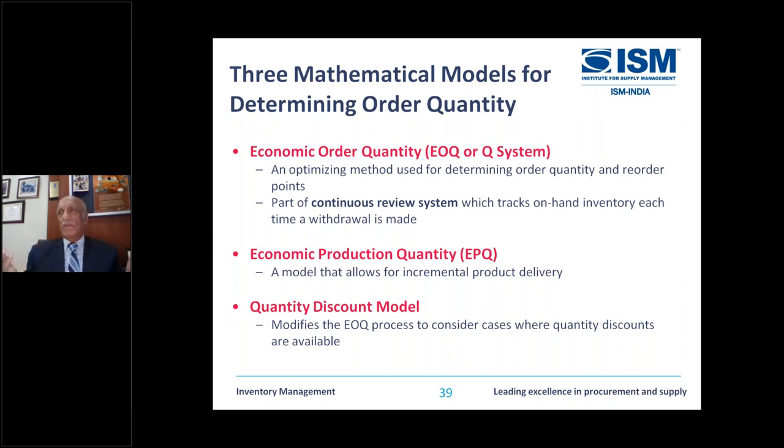The quantity discount model is also there, guys. The supplier tells you, if you buy this much, I'll give you this discount. So all this, you have to work out mathematically to see what is economical.